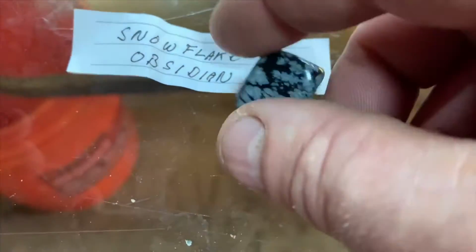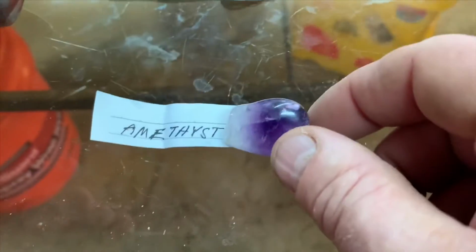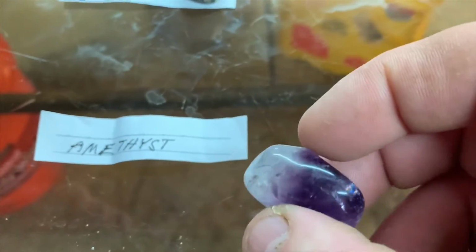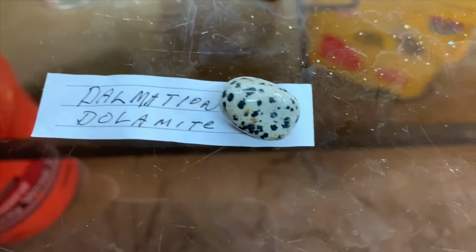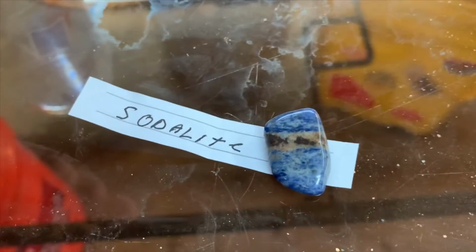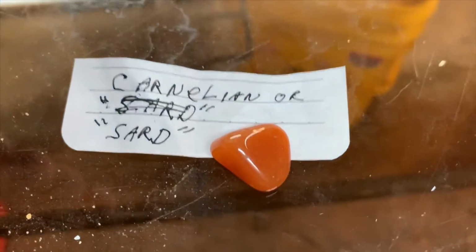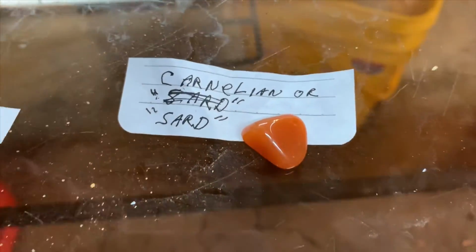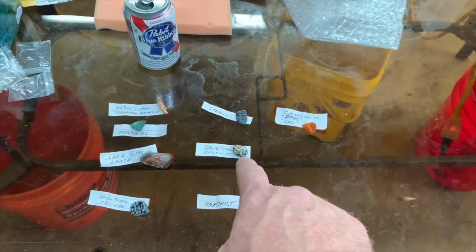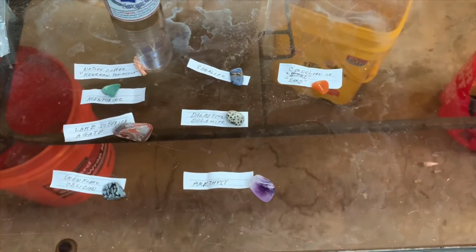And moving on, there's some snowflake obsidian. Look at the pattern on that thing. Just really, really cool stuff. There's some amethyst. That one's almost clear on that one end there. Really, really neat. Then we've got some Dalmatian dolomite and some sodalite for your Kesslers. And we've got a little sard. Hopefully it's carnelian, or carnelian, something to that effect. But all really cool stuff. And it's great to wash down with an ice cold PBR. Thank you very much, Brian.